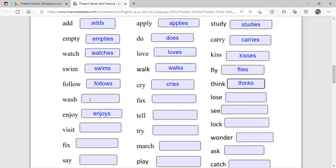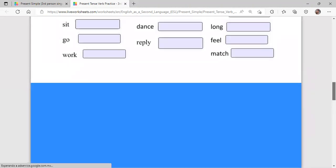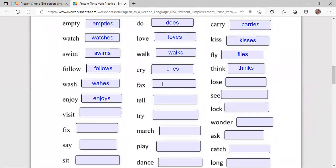Wash. ¿Y cómo lo conjugan, chicos? Wash. What do you say? Wash. Washes. All right. Fax termina con X. Los que terminan con X, ¿qué pasa? Vean aquí, a los que terminan con X se les agrega ES. Entonces, tenemos fax, faxes.